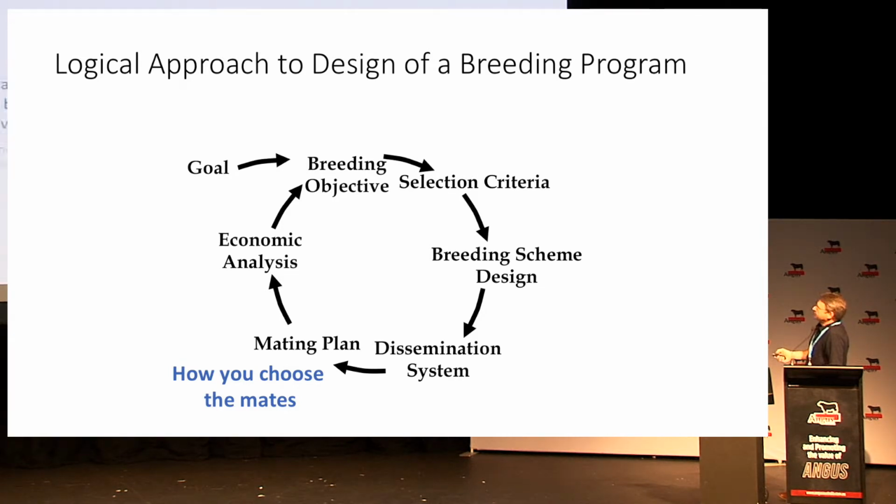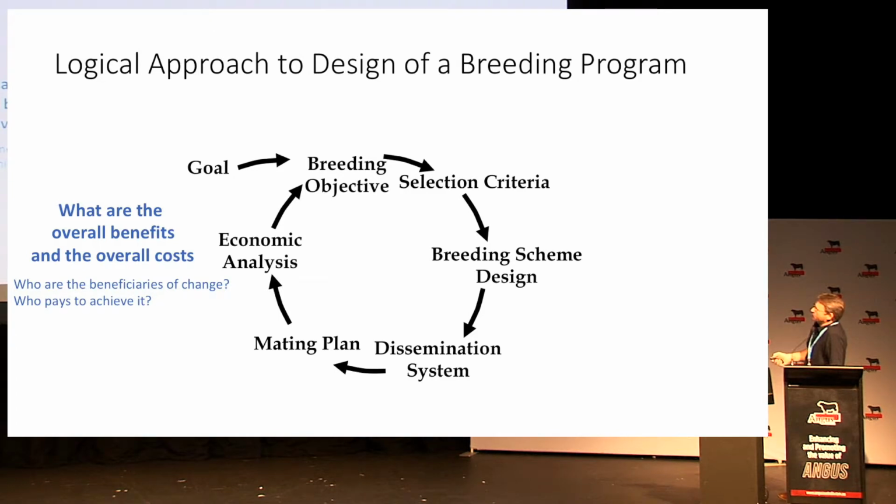Then we need to do an economic analysis and ask, what are the overall benefits and the overall costs? I could easily double the rate of improvement in any industry I've ever had anything to do with. But in many cases, the cost of implementing those improvements would be more than the benefits that flow right through the system. So in my job, and probably in your jobs as well, it's actually all about compromise. It's about compromise and only spending the money where we know that we get a good return on that investment.